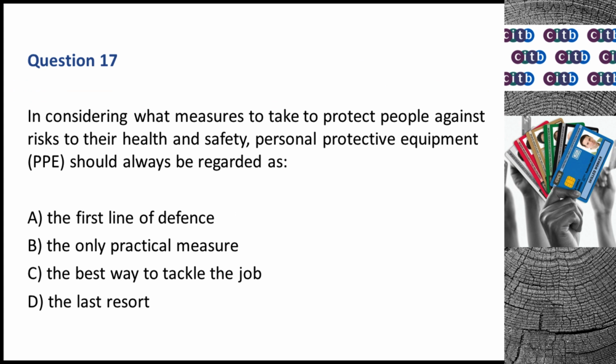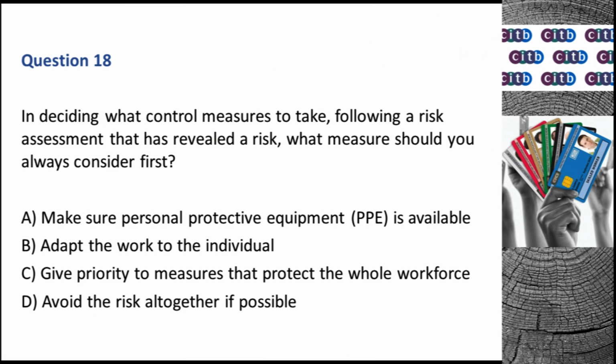Question 17. In considering what measures to take to protect people against risks to their health and safety, personal protective equipment, PPE, should always be regarded as A. The first line of defense. B. The only practical measure. C. The best way to tackle the job. D. The last resort. The correct answer is D. The last resort.